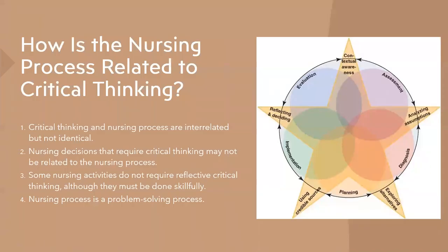So going back, right, here we are back at this nursing process related to critical thinking. This slide identifies the relationship between the nursing process and critical thinking. How is the nursing process related to it? Your key point: critical thinking and nursing process are interrelated but not identical. Nurses use critical thinking for decisions other than directed patient care. Deciding how many nurses are needed to staff a unit would be an example. Some nursing activities do not always require reflective critical thinking. So applying a cardiac monitor, inserting a urinary catheter, they might involve it, but they might not. They might just be a skill.